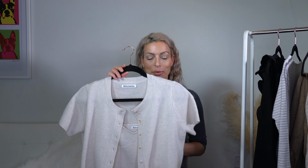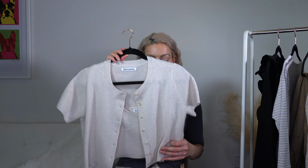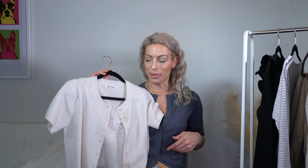So I wanted to cover my belly up just a little bit, and this is perfect for those high-waisted pants. It sits just great right over the belly button. I really love this, so I'll show you how I styled it right now.